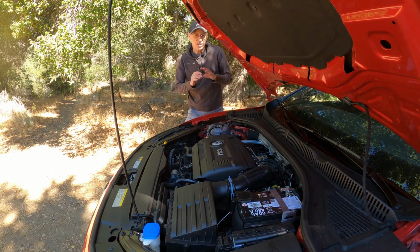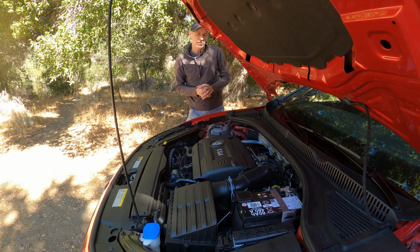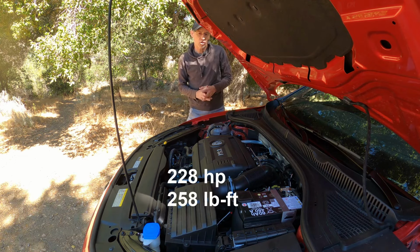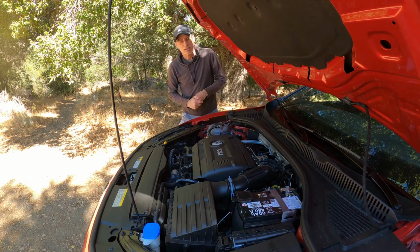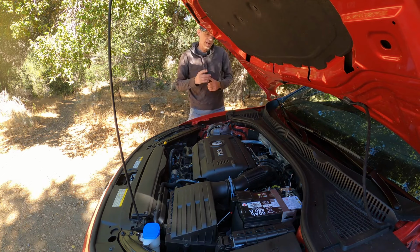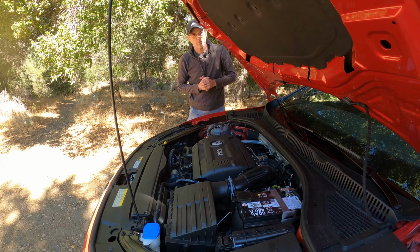Mechanically, the GLI remains unchanged from previous models. It's got a 2-liter turbocharged 4, gives 228 horsepower, 258 foot-pounds of torque, driven through either a 6-speed manual, as this one has, or a twin-clutch automatic transmission. Both of those are a no-cost option. It also has an electronically controlled limited slip diff that helps to transfer torque between the front axle.